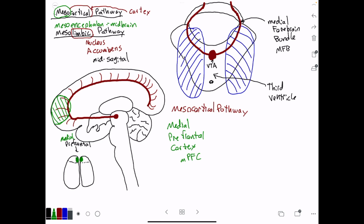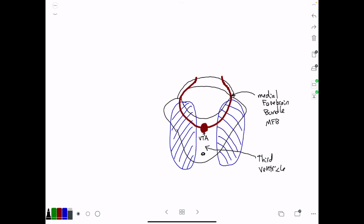Okay, great. So let's now consider the mesocortical pathway. And I think I'm going to have to move this over to another sheet to make room. Okay, so let's continue a conversation about the neuroanatomy of the dopaminergic pathways. We went over how the VTA sends dopamine to the cortex in the mesocortical pathway. And so now we're concerned with the mesolimbic pathway.